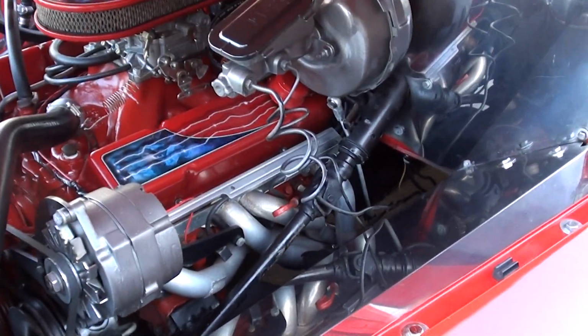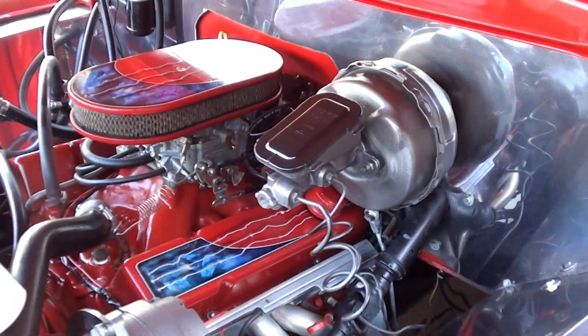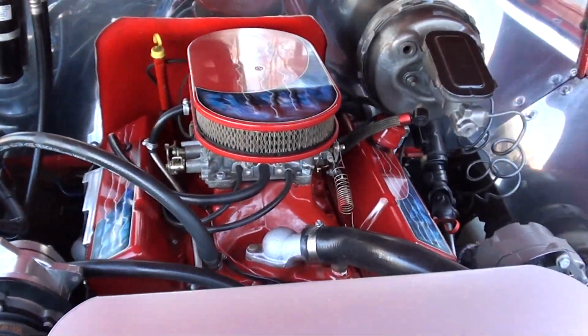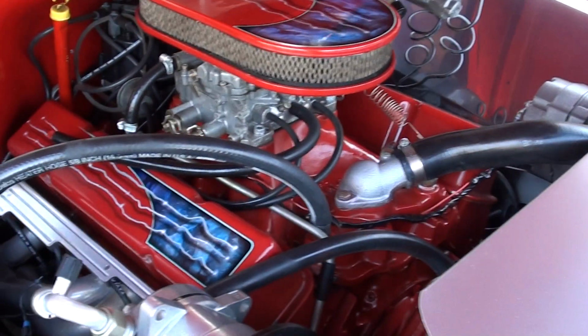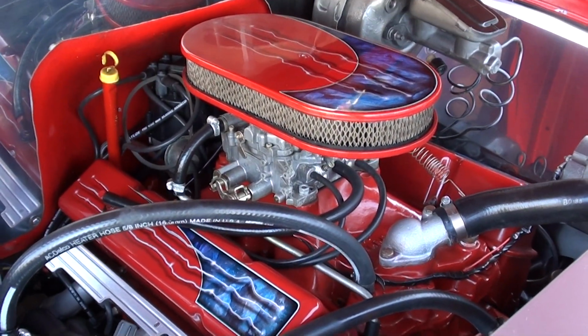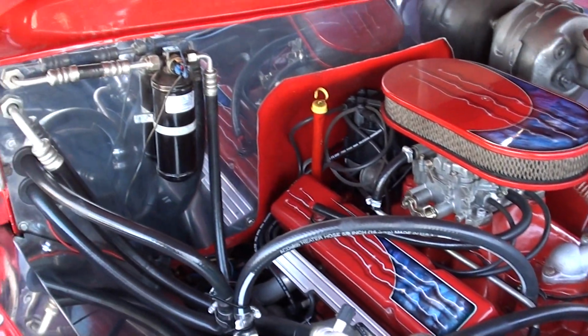Power steering. It's got Hedman headers, power front disc brakes. Does have the sway bar, aluminum radiator with a flex fan. You can see they've done a really nice job on that. They've got a custom paint scheme on the air cleaner and valve covers, Edelbrock 4-barrel, Weiand intake, little cam to it.